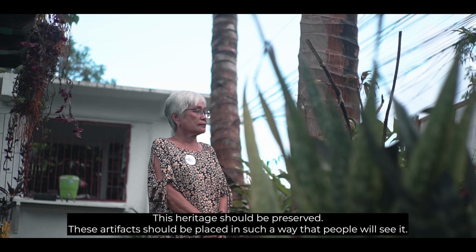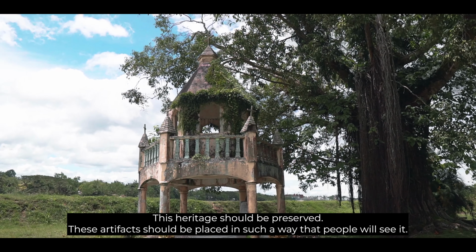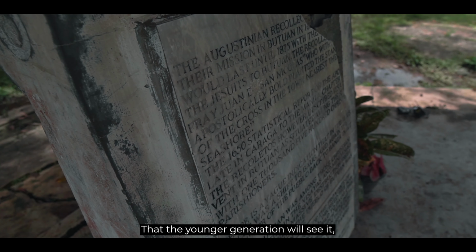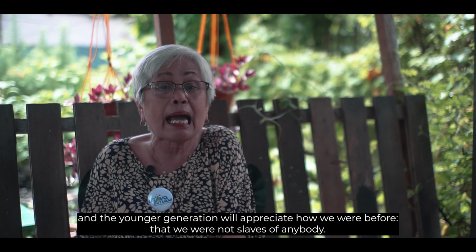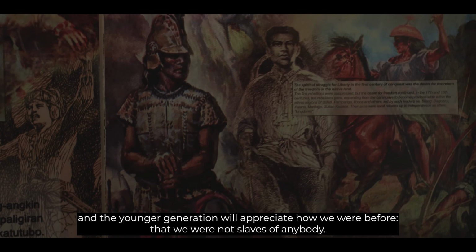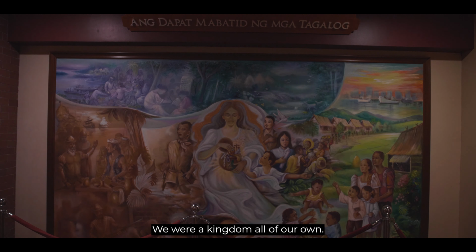This heritage should be preserved. These artifacts should be placed in such a way that people will see it, that the younger generation will see it, and the younger generation will appreciate how we were before. That we were not slaves of anybody. We were a kingdom all of our own.